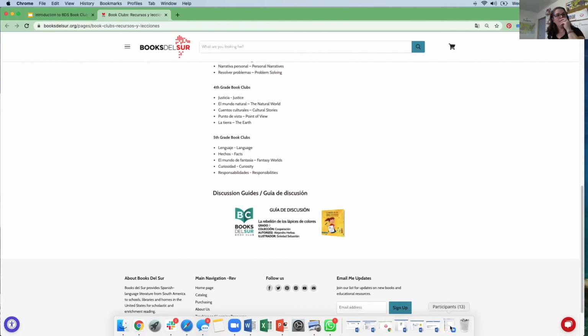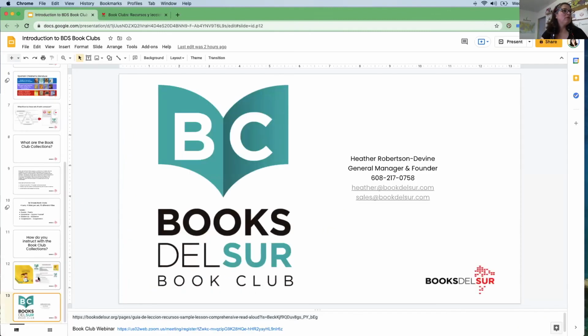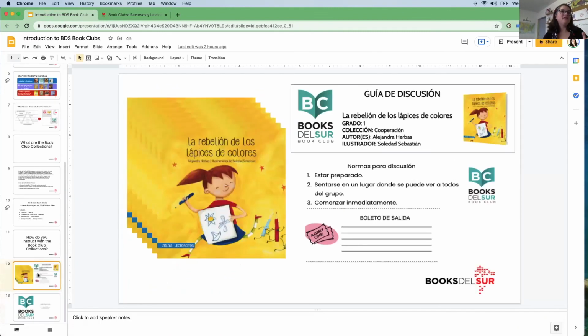What am I forgetting? So yeah, this is the basic outline of it. You can see here there's six copies of each title. There's a discussion guide, the conversation norms, and then there is an exit ticket. That is the basics for them, and the resources available to teachers.